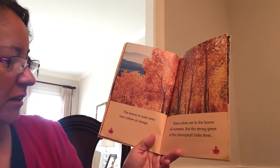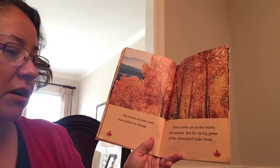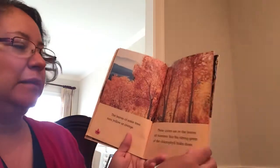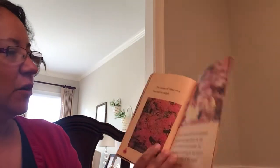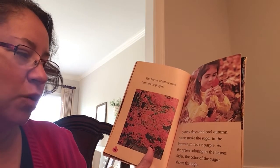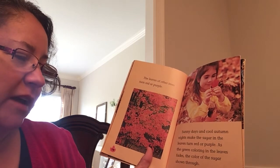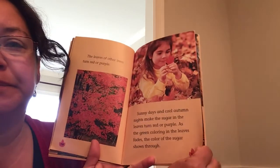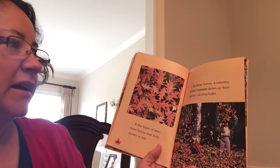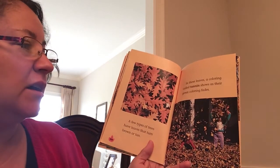The leaves of some trees turn yellow or orange, and the colors are in the leaves all summer, but the strong green of the chlorophyll hides them, right? So that's really cool. It's almost like camouflage, right? The green's going away. The leaves of other trees turn green, red, or purple. Sunny days and cool autumn nights make the sugar in the leaves turn red or purple. As the green coloring in the leaves fades, the color of the sugar shows through.